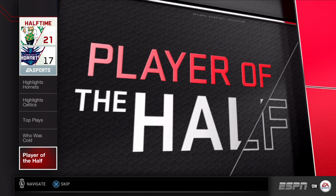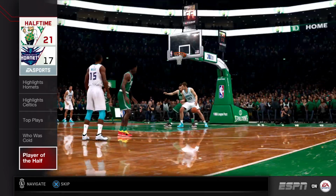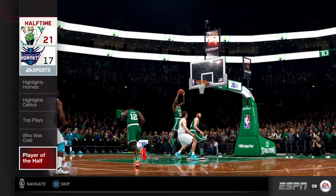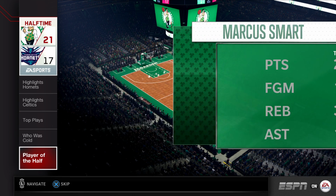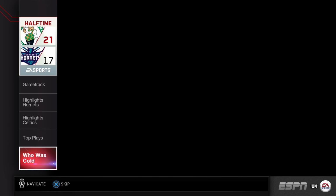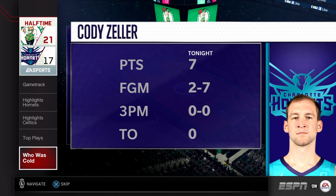Player of the half. Marcus Smart was all over the boards in the first half. You've got to appreciate his determination when shots go up. Who was cold? No one wants to be picked for this segment, but he couldn't avoid it. Maybe he'll turn things around in the second half.